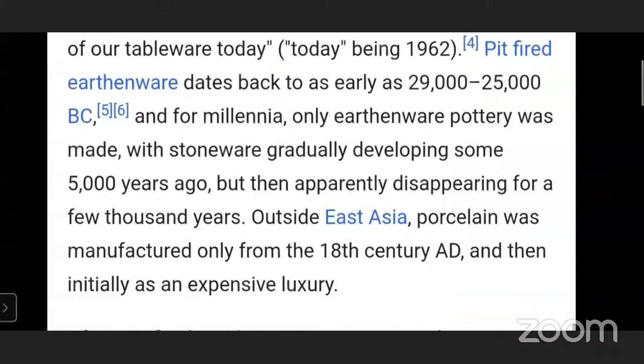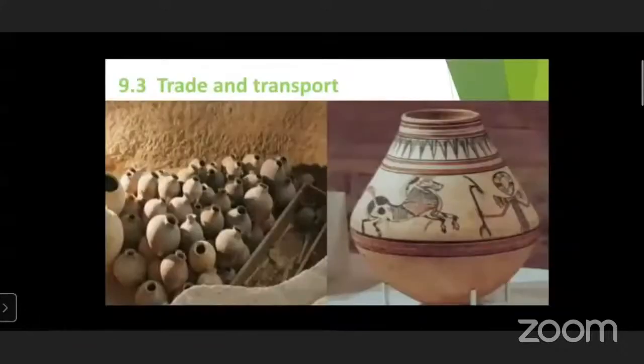Now, pit fire earthenware dates back to as early as 29,000 to 25,000 BC, and for that period of time, that is very, very long, 29,000 years. So stoneware gradually developed into earthenware pottery. And then outside East Asia, porcelain was manufactured from the 18th century AD. Initially, it was only for very rich people, so it was an expensive luxury.